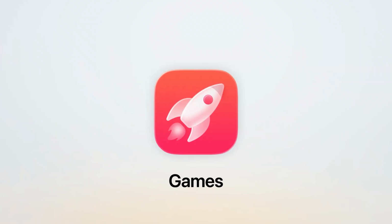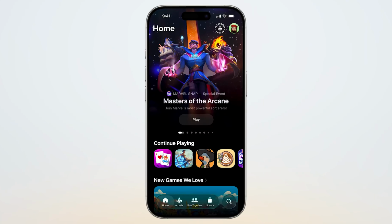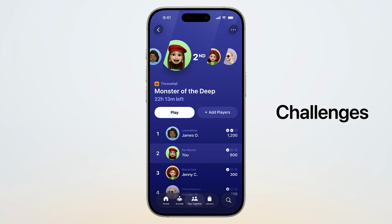They've updated the Games app, so if you're a mobile gamer, there's now more social ways to track high scores and play with friends. Though I can't help but feel there was a bit of a missed opportunity here to add health tracking where you can compare against friends.